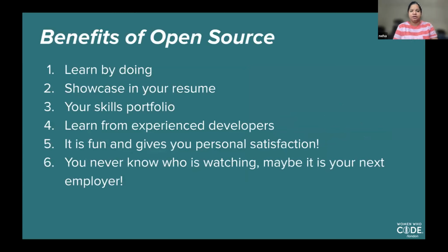Now, what are the benefits of it? There are a lot of benefits. In front of you, there are only a few I have just noted down. The first benefit is you will learn by doing. You won't just be following a tutorial or something. You will actually be doing the code or the contribution and learning through that. You can definitely add these open source contributions to your resume. And trust me, a lot of people get good opportunities in their career through their open source contribution only. Sometimes the recruiters or potential hiring managers look at the contributions on GitHub. And if they see that you have done a bunch of good contribution and work, they will actually approach you.